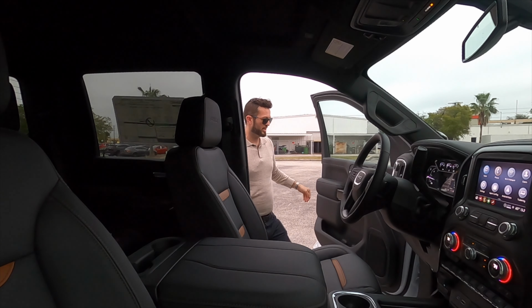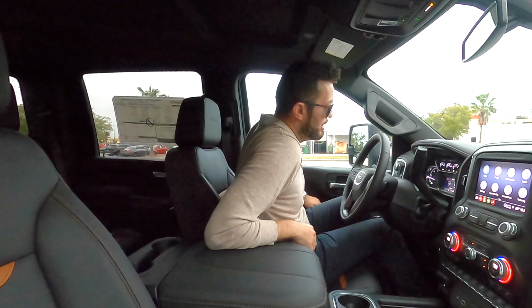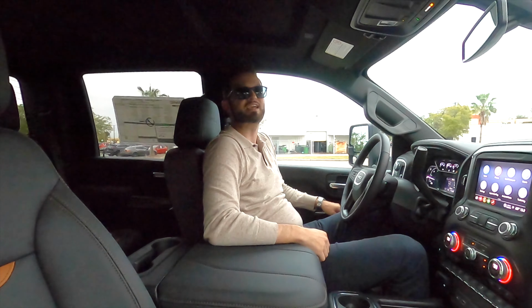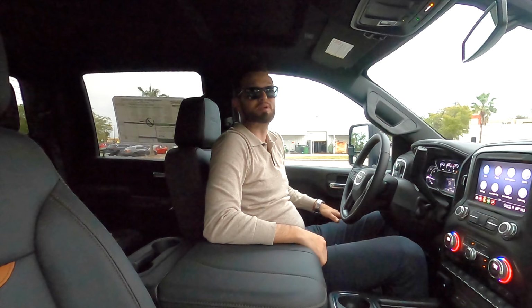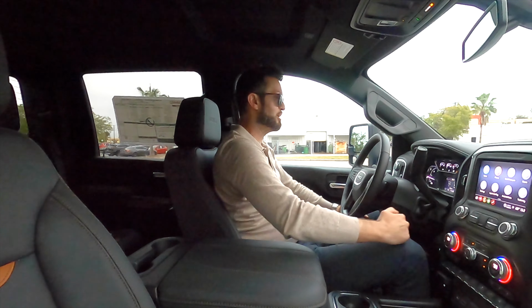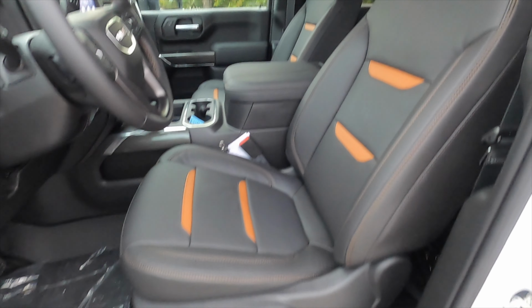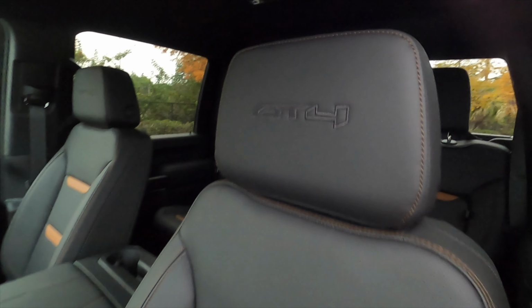Entering inside the GMC Sierra 2500 AT4. Power running boards make it easy. The diesel is just going to be more powerful in the drive. Headroom starts at 43 inches, legroom at 44.5 inches. Jet black Kalahari 10-way power seat adjustment for the front seats. They're heated, they're ventilated. AT4 badging in both of the front seats.